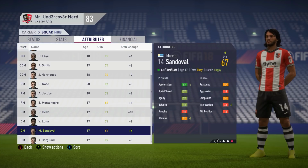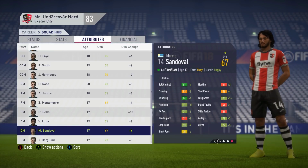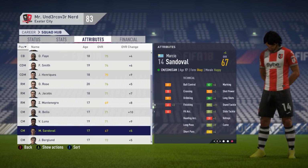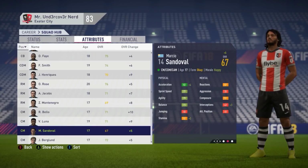Looking at his stats, and again the physical ones were good before. He's gone up by 4 acceleration, but nothing really standing out there. Then looking at this, there are some nice changes with his ball control and dribbling for sure. Finishing has gone up, long passing, long shots. I mean, it's all good. He has a 5-star weak foot and 4-star skill moves, so he is really good. Maybe we're going to have to give him a go. Let me know what you guys think anyway.